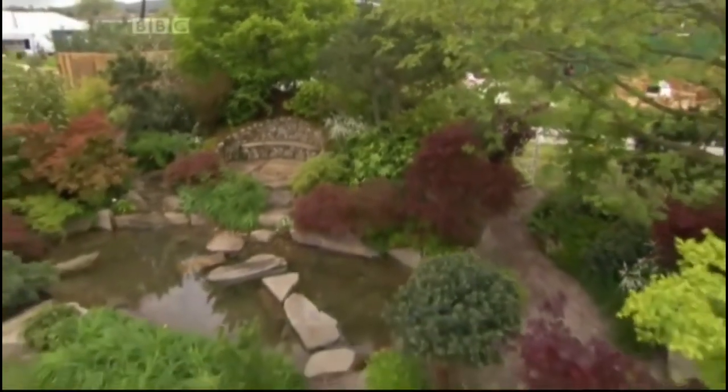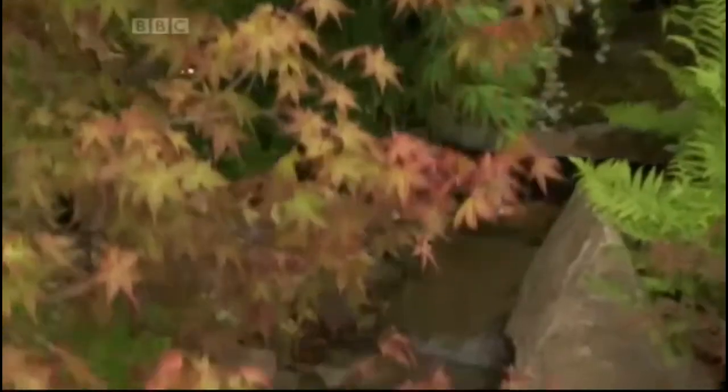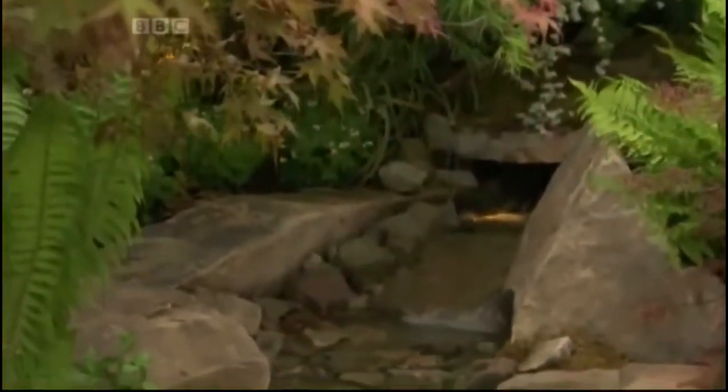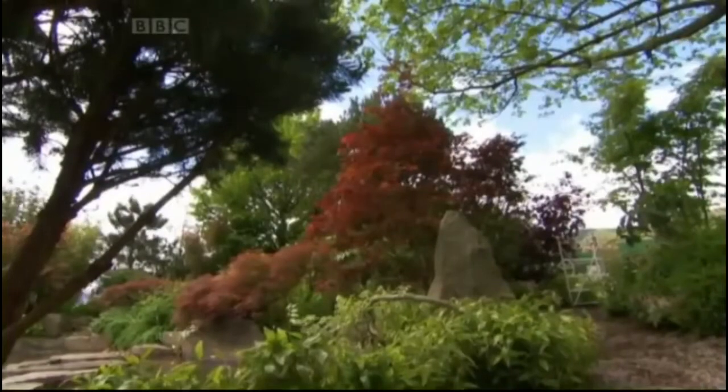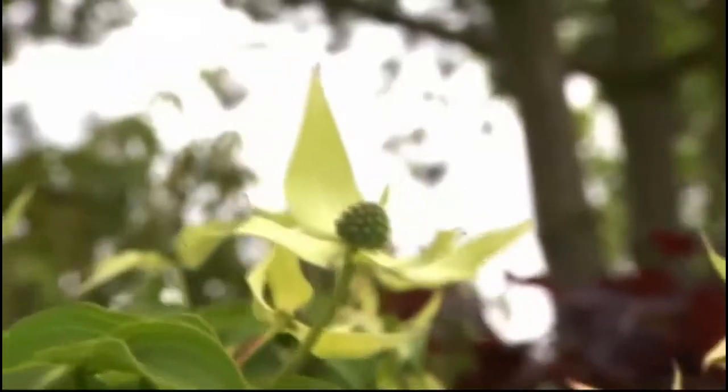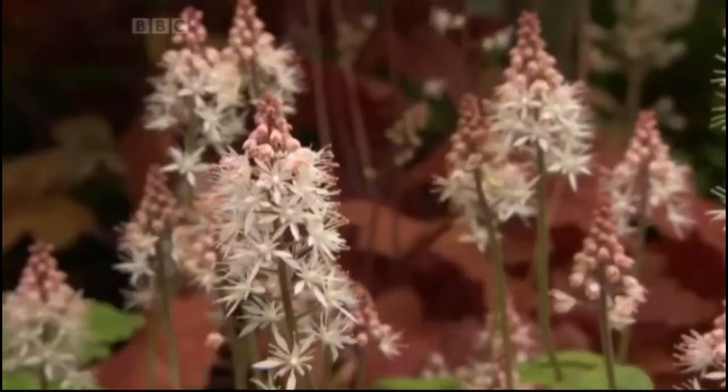Now, you've called this garden East Meets West. What and where is the meeting point? The meeting point is, for people who've been lucky enough to perhaps visit gardens in Japan, you get that tranquility and calmness, but I wanted to bring something that was very English, that you could see in any garden in the UK.